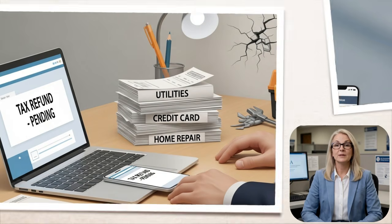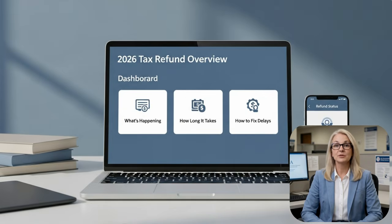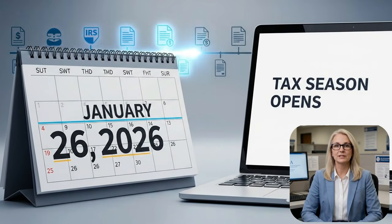So let's talk about what's actually happening with your 2026 tax refund, how long it really takes, and what you can do to speed things up or fix problems if they come up. When does the IRS actually send refunds?